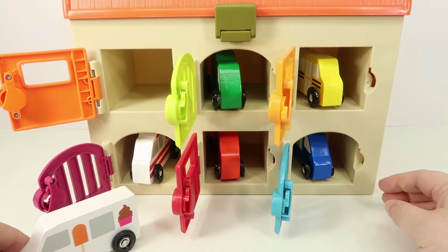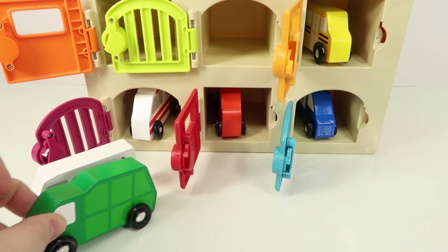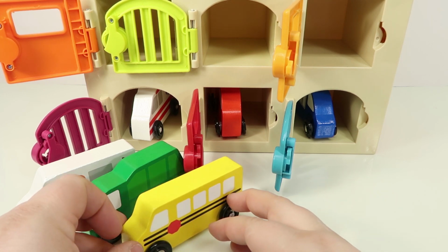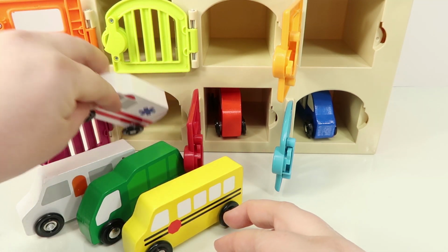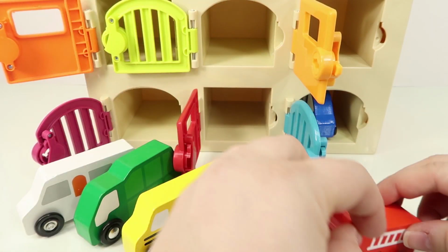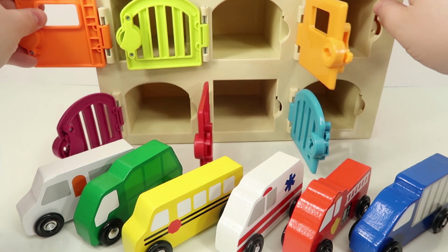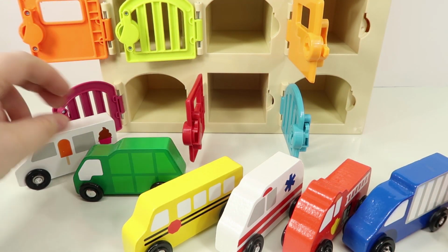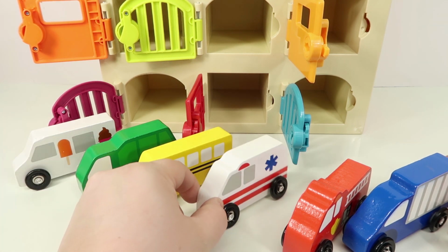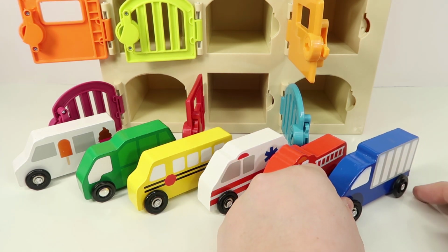One, two, three, four, five, six. We have a white ice cream truck, a green recycle truck, yellow bus, white ambulance, red fire truck, and blue cargo truck.